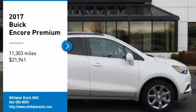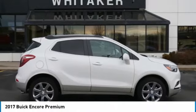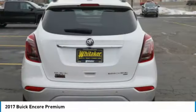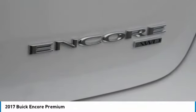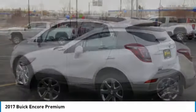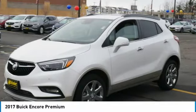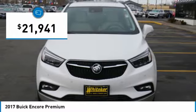Stop by and take a look at the 2017 Buick Encore. The Encore captures Buick's traditional strengths while demonstrating luxury and style in a petite size. It's amazingly quiet at freeway speeds, and the suspension engulfs pavement imperfections, providing passengers with a pampered ride. Standard features that would make any car owner smile, and it's priced below $25,000.